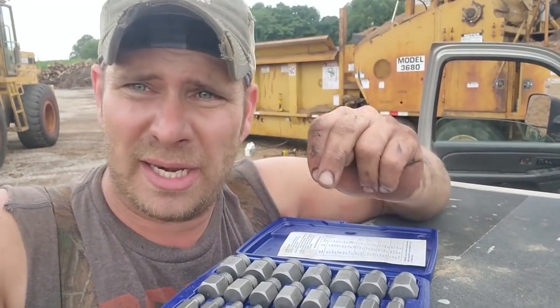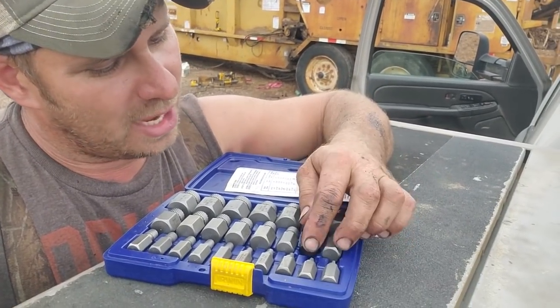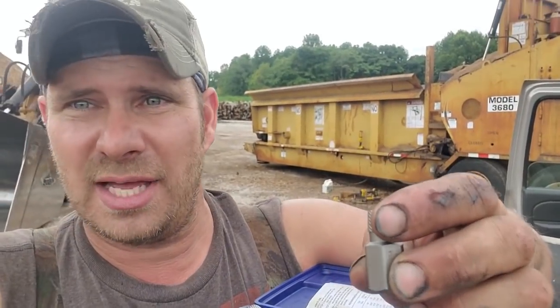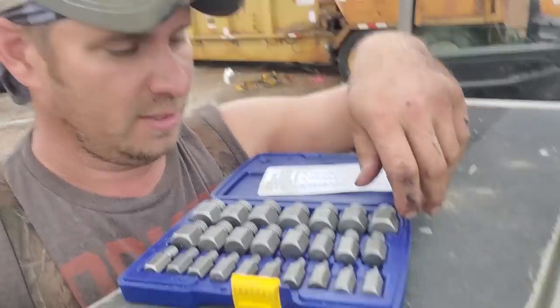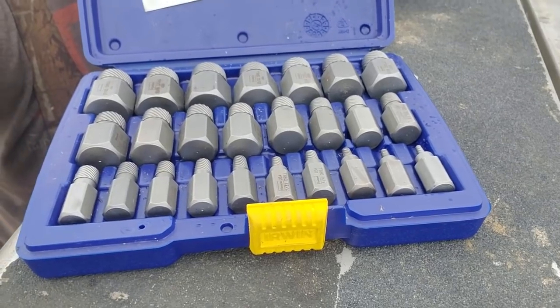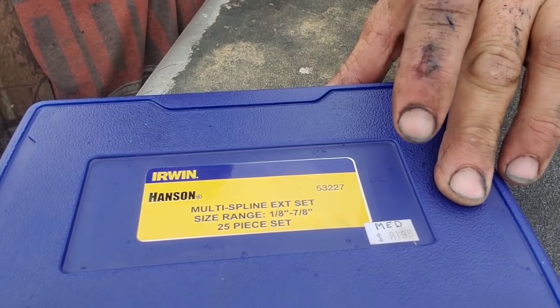Go to Napa because I'm in love with these, like I'd marry him. That's how in love I am with this. But anyways, I'm in love with these easy out sets. You know the long easy outs we've all used our whole life, the piece of crap easy outs. But this set from Napa in Ferdinand is where I got this. Beautiful. There it is. Go to your local Napa store, and I'm telling you, these things are a lifesaver.